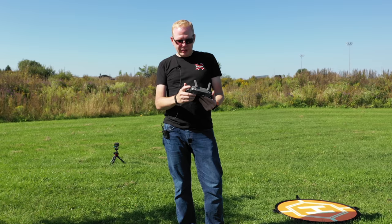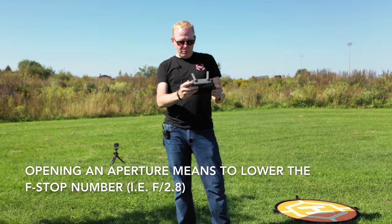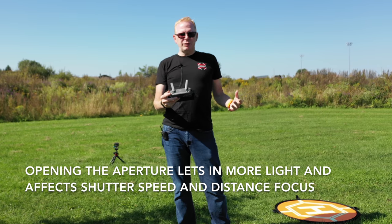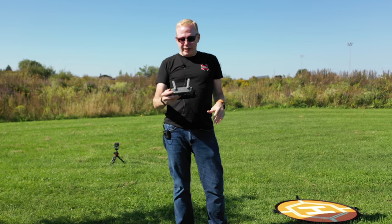Well, it's on aperture. I could just move my dial here since I put it on aperture and I can change the aperture. Right now I'm at F4. Which way do I want to go? I'm going to open it wide up. So there we go. I'm at F2.8. That's pretty much similar to a Spark or a normal Mavic on the market or a Mavic Air. They're all around F2.8.